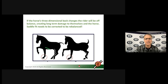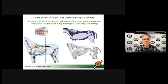One of the areas is 10 inches above the elbow, where I draw that line here. You want to stay away from it. The other area you want to stay away from is this line. So when we look at the horse from the side, the saddle sits on this longissimus dorsi. We don't want to pinch in this withers area, and that's the saddle. But what about the girth? The best place is to sit right there, above the two circles.